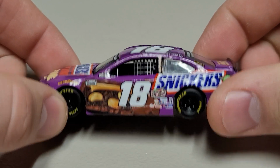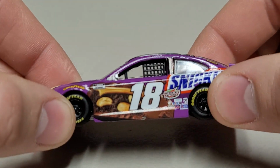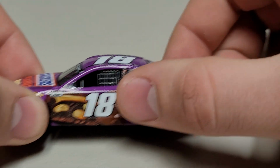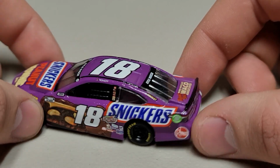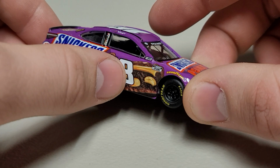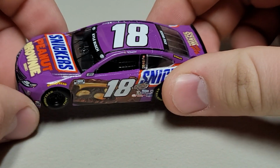It's an all purple car, kind of all the way around, a very interesting gloss purple. There you see a graphic for a broken apart Snickers. Got Snickers across the back here, the ethanol ring, Kyle Busch on the front and rear window. As we go to the right side, we got that 18 right on that little broken Snickers bar, but that purple really does pop very nicely.